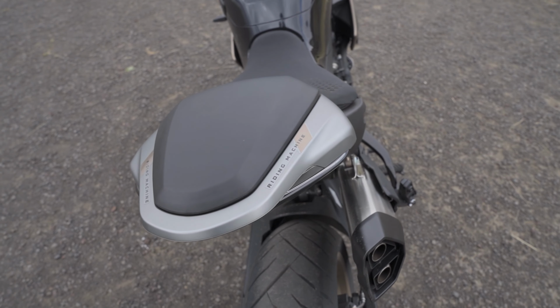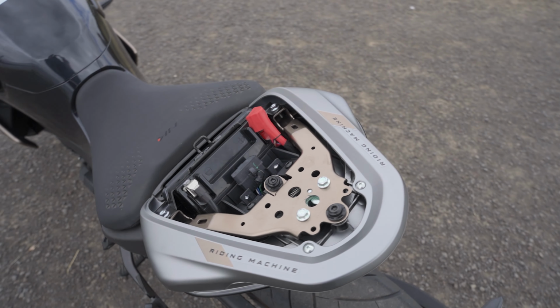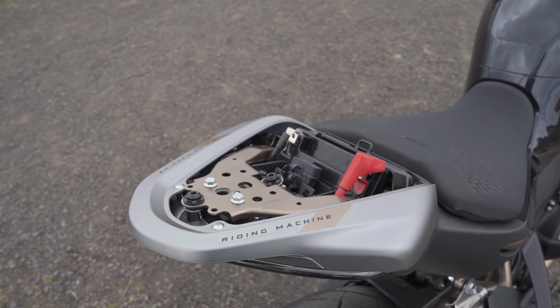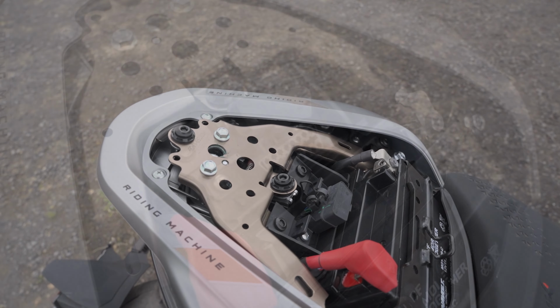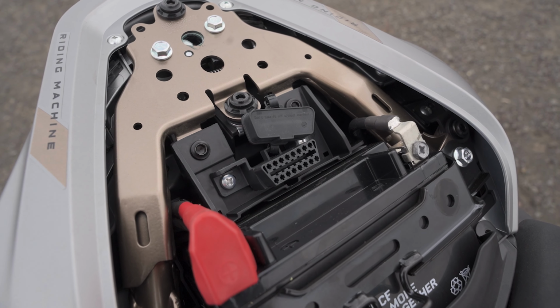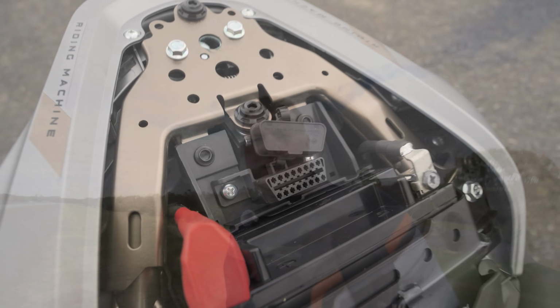This little cowling doesn't have a toolkit underneath it, but it does have a full-size OBD2 port. So your Bluetooth monitoring apps and stuff like that, you can plug in there. If you want to monitor what all your engine parameters are doing, you've got a full-size OBD2 port, which is actually really good on a motorbike. It's not something you often see.